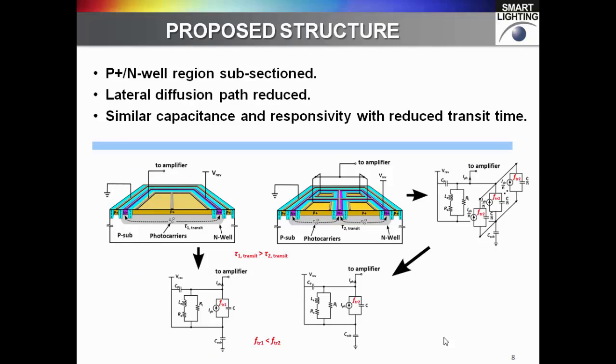we have proposed to subsection the P+/N-well junction and insert N+ connectors in between, so that the lateral diffusion path for the carriers is reduced. If you follow the arrows here, you can see that this is the equivalent circuit for this kind of structure, and ignoring the fill factor due to inserting these connectors or dividing the structure, assuming that the areas are the same, and ignoring the sidewall capacitance in these large area photodetectors, you can say that the capacitance has been divided by n times. N is the number of subsections, and the photocurrent has also been divided by n times.